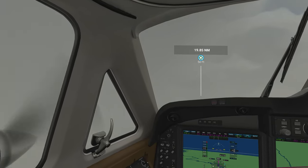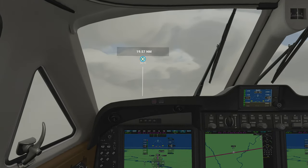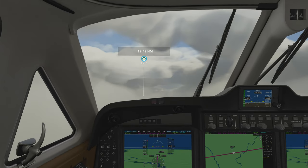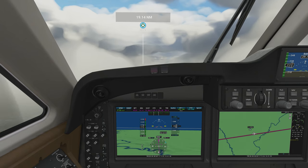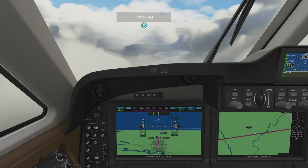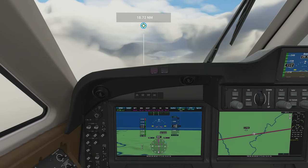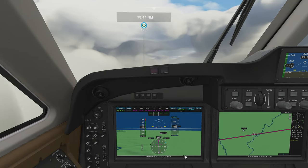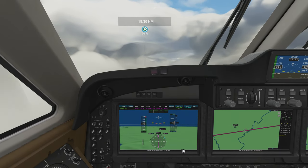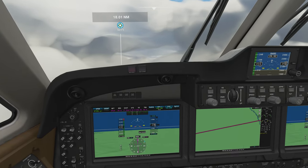Alright, well, we're close enough now that I'm going to take over from autopilot and start slowing the plane down. Let me plug in the 360 controller as a precaution in case it wants to shut off and cause the game to freeze. Alright, so let's turn off autopilot.